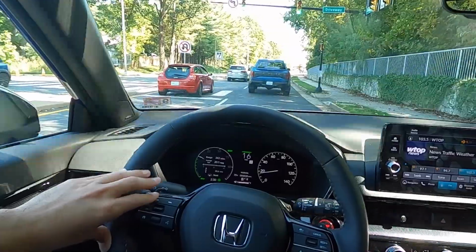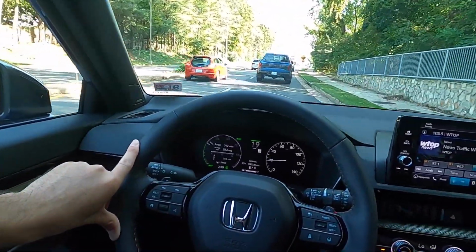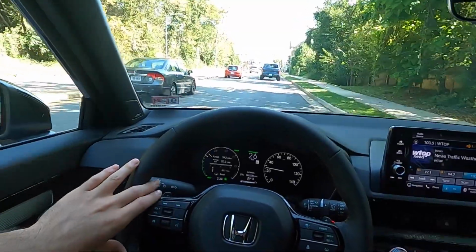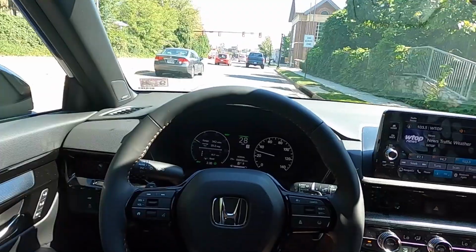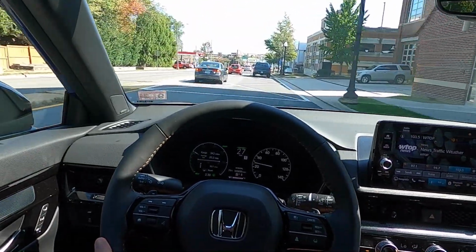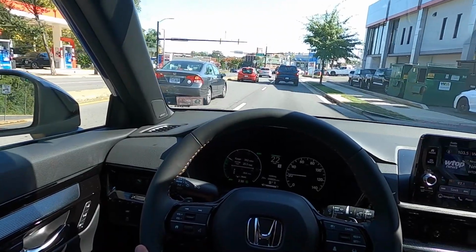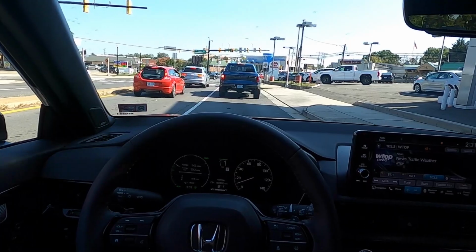But other than that, this thing rides very smoothly over bumps. It's got enough power. It's not exciting power, but it's got the power you need to get up and go. B mode keeps you, when you let off the accelerator, it slows you down. You get the sunroof as standard, and it just drives very nicely. Take a listen. Just a smooth ride, soaks up bumps well, and overall it's just a nice vehicle.